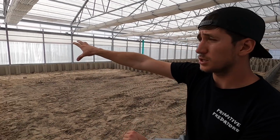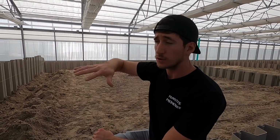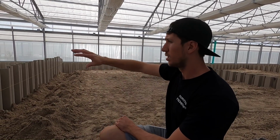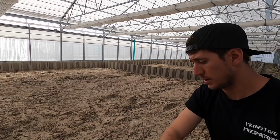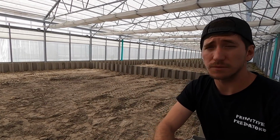But as you can see, the sides too, the sides open up and close as well. So you always have this cross draft if you want to. You can still have the roof closed, but you're still always going to have this airflow moving through here. But again, you can shut everything up and essentially keep it warmer on the cold nights and protect them from the crazy storms.